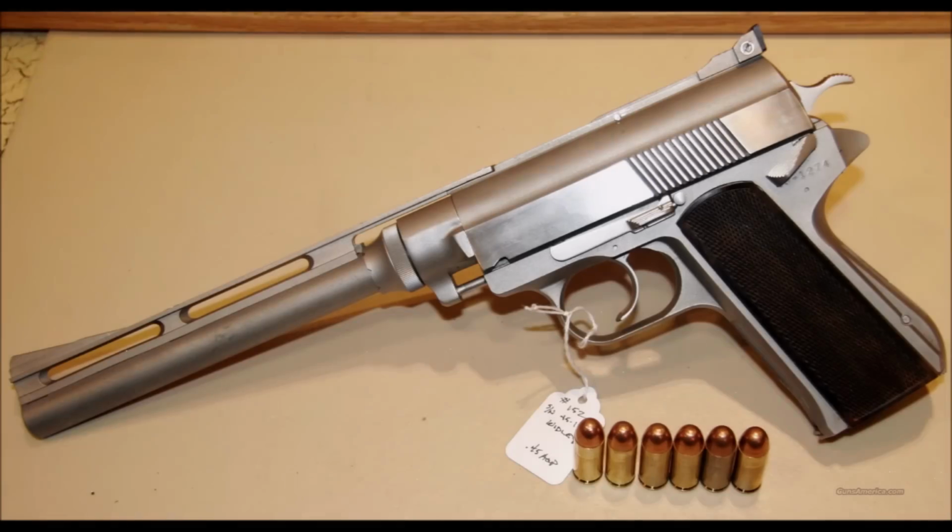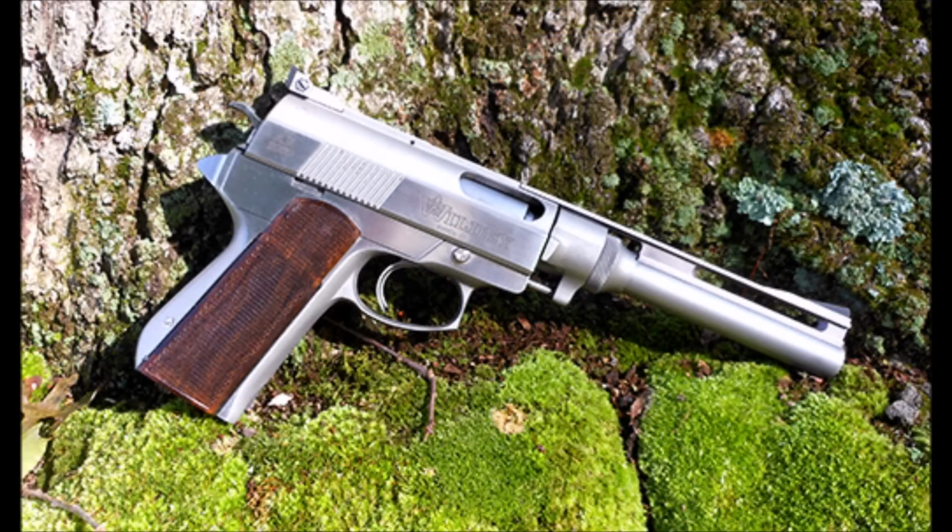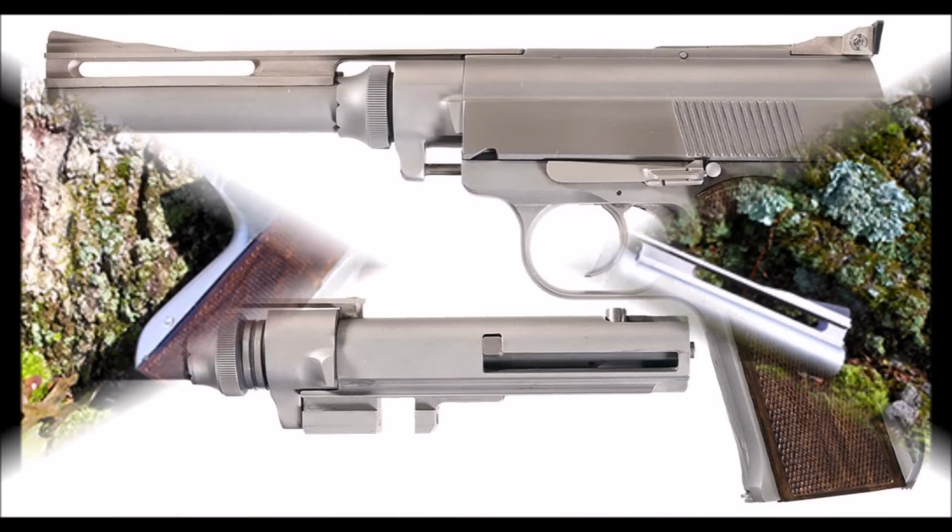Number 3. The Wildey Pistol. You'd be surprised that this behemoth was developed in 1973, shortly after the original Automag. With a chamber built to handle pressures of up to 48,000 psi, this pistol was ready for what its designer, Wildey J. Moore, had in mind. And what he had in mind was powerful cartridges for silhouette shooting and hunting.